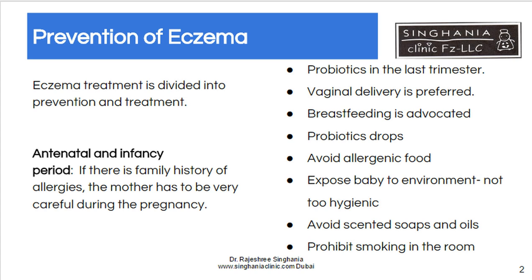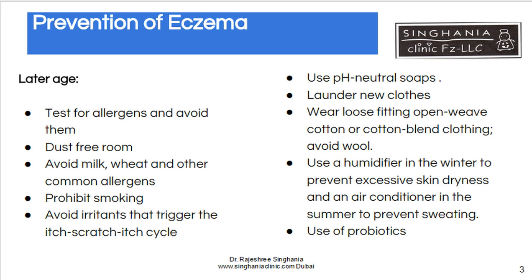Exposing the baby to the natural environment means don't be too hygienic. Washing and keeping the baby away from non-pathogenic bacteria, which don't actually cause problems, is actually harmful to the baby. So a natural environment is preferred, but of course we avoid scented soaps and oils, and smoking is completely prohibited in a child's house. For children who are a little older, the first most important step is to test for the allergens and of course avoid them, because as the old adage goes, prevention is better than cure.